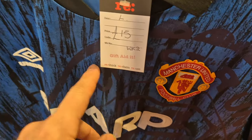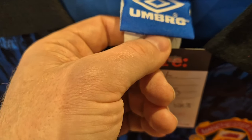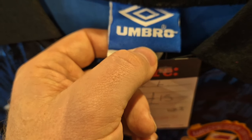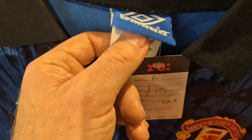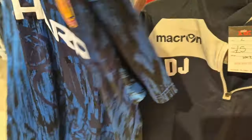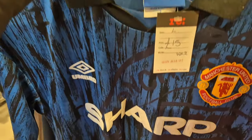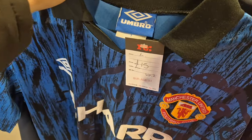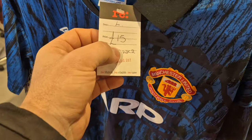Reason being, on the Umbro sign, on an original one, which have been sold for a lot of money, it has the actual size on the label there. Ones have been sold for £29.99, which are these. They're like imitations, they're good ones. But yeah, it is in too good a condition to be an old one from 1992. A shame, and it's not worth the money.